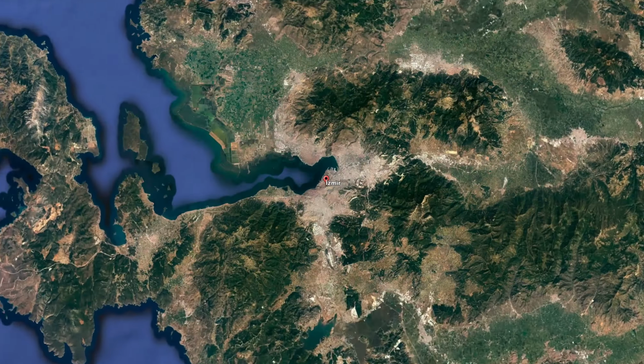Izmir is also on the coast, and it's home to some of the best Roman ruins in the entire country, and I'm really excited to go explore those. Our flight is tomorrow afternoon. We have to take a ferry and then the Hava bus to get to the airport.